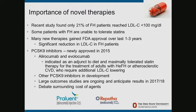So this really points to the importance of all the novel therapies that we need for patients, because many patients cannot get to the proper therapy or treatment, not only with cancer, but also with heart disease, that they need based on our current regimens. And one recent study even found that only really 1 in 5 patients with this disease can get to their target goal where they need to be with medications that are currently available.